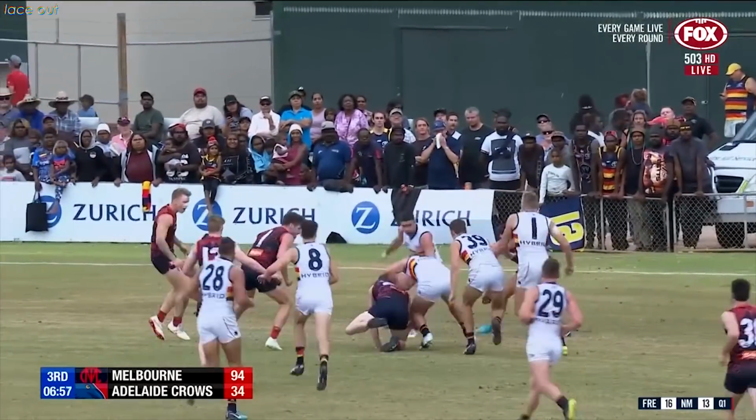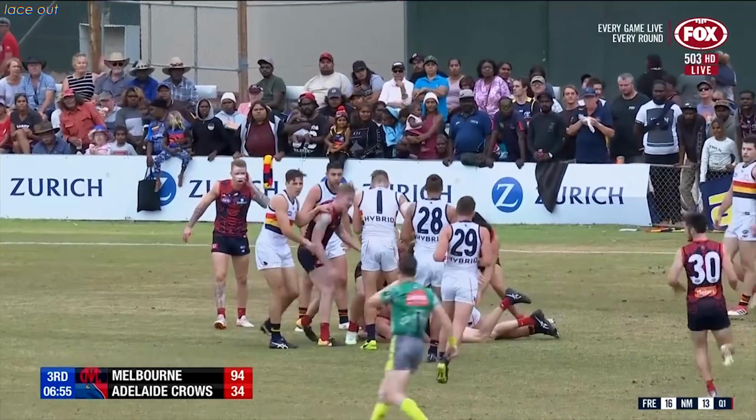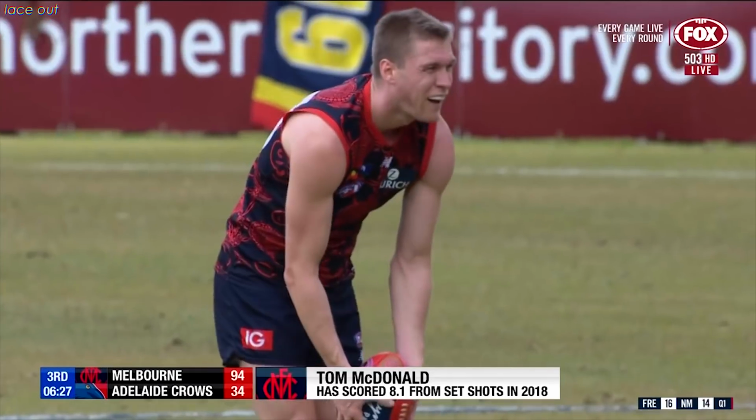What about this time of the year? Otherwise it would be perfectly green, and there's Tom McDonald at the bottom of that. Not at all. Not at all.